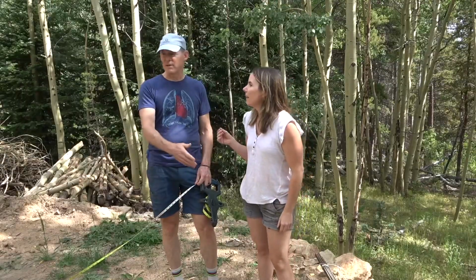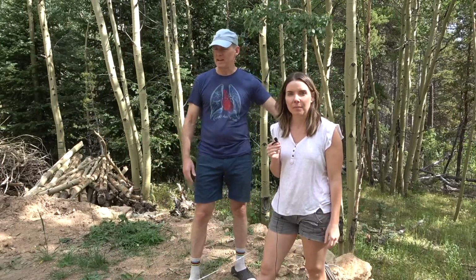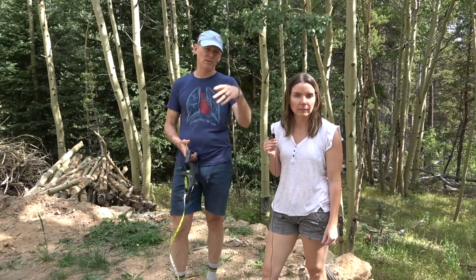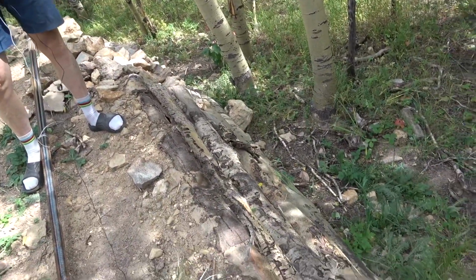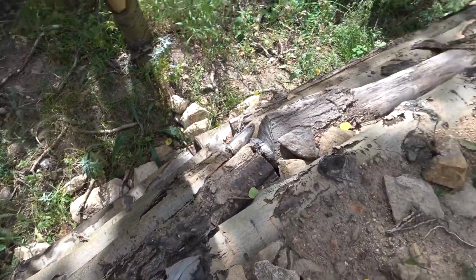Yeah, I want to be as far back as possible. So right now we would be over 10 feet from the retaining wall edge, which is good. But we can always extend that out, build it properly. Yeah, this was one afternoon. We already had the logs, so we just stacked them up so we could get the dirt in there to start settling.